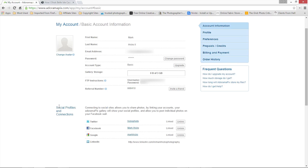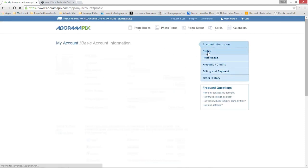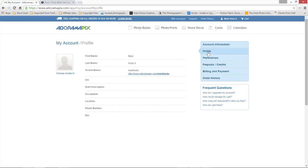You can connect all your social media profiles to the account. So once you create a book, you can share those books with your Facebook and Twitter family and friends. Just like anybody else, you can do your avatars and most of your contact information, which you can see I don't really fill out.